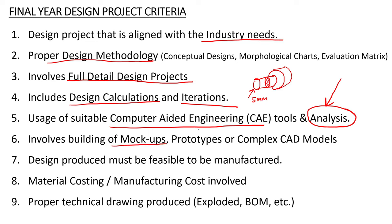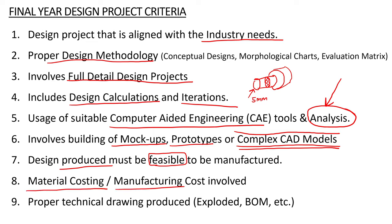You should also be able to provide mock-ups or prototypes or some digital CAD models. If it's too complicated to be fabricated in terms of mock-ups and prototypes, you should have these complex CAD models with all your mechanisms. Designs produced must be feasible, must be able to be manufactured. You don't want a design which is not feasible to be manufactured. You should also consider things like material costing, manufacturing cost, and also you should have proper technical drawings. Things like exploded views, bill of materials. So you should know better what other things should be involved.